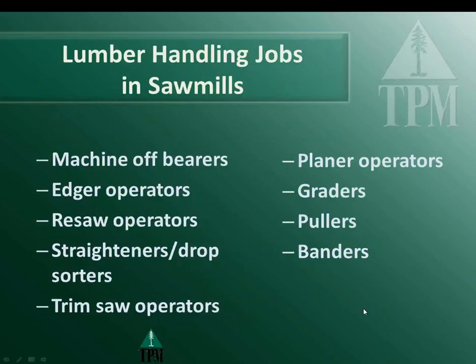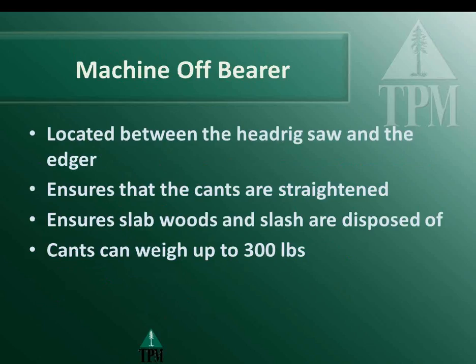These are some of the specific jobs that we're going to look at today. We've got the machine off bearers, edge operators, resaw operators, straighteners and drop sorters, trim saw operators, planer operators, graders, pullers, and banders. We're going to dig into each one of these specifically, look at some of the risks, and look at some of the controls for how we can deal with some of these hazards that can hurt our people.